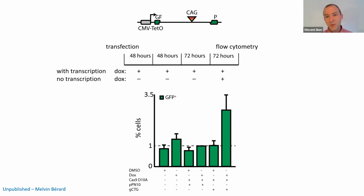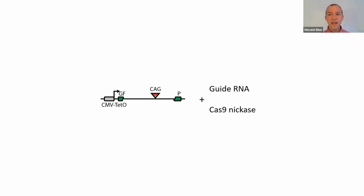So what that meant was that we could actually make a stable line that had a single copy integrant of our reporter with an expanded repeat in it. We had a guide RNA construct that was integrated and a Cas9 nickase that was integrated. And then in theory, you should be able to turn on the transcription and watch the repeat tract shrink. And this is what happened.